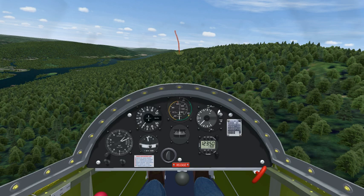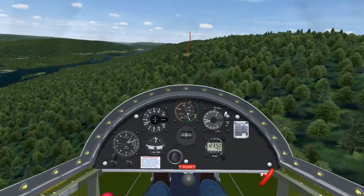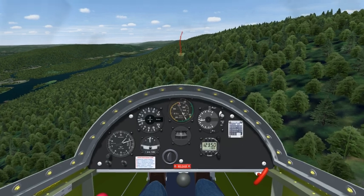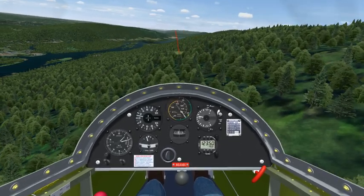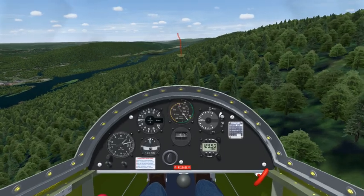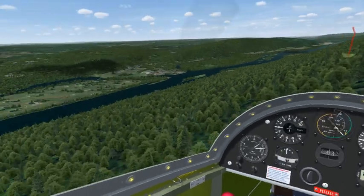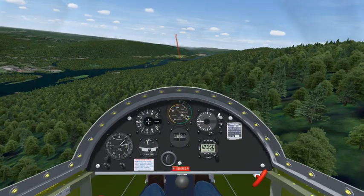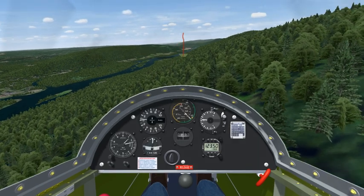So let's see what happens if we try to work back along this weak ridge. Now I'm slowing down to 45 knots, about as slow as I can go, and in a heartbeat I am now too low even for what a beginner ought to be in. At this point, you would be seriously thinking about going into that golf course. And this is really a situation you don't want to find yourself in if you have very little time.